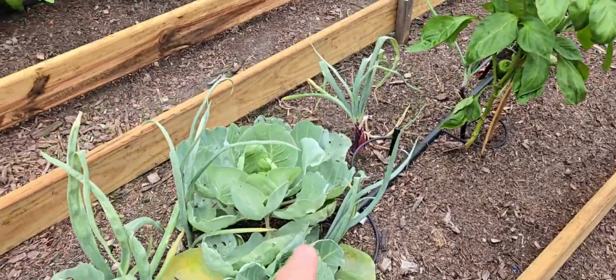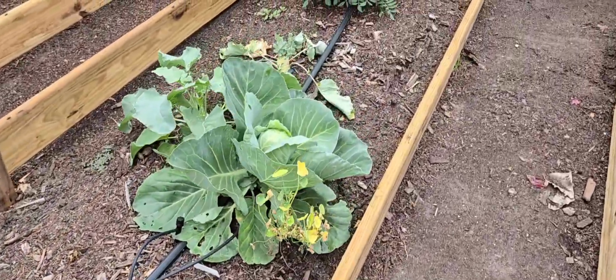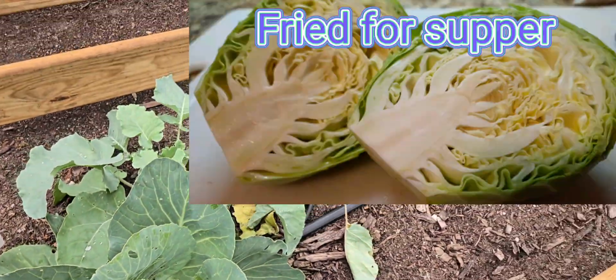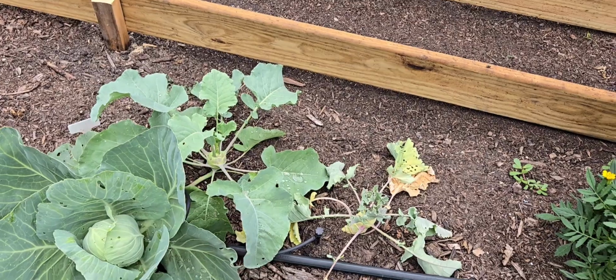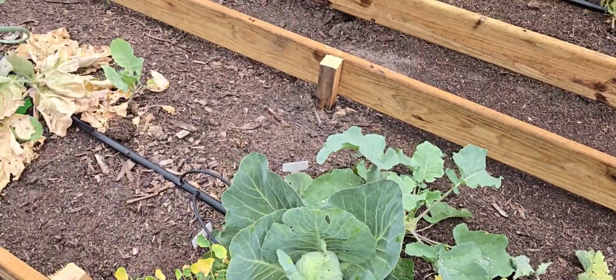Anyways, see all these here getting eaten off? But then they have left me one head of cabbage right here. Look, one head of cabbage. I am very, very happy. Then I left that one last kohlrabi in there because it was a late bloomer, which I'm okay with because we had a really nice harvest of kohlrabi already.